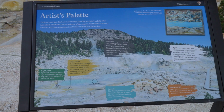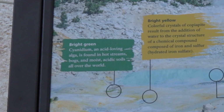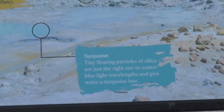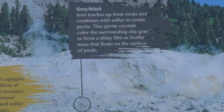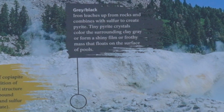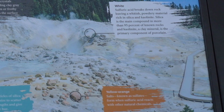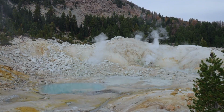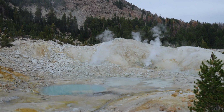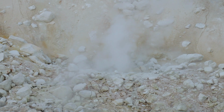The uniqueness of these hydrothermal areas creates a palette of colors not often seen in landscapes. So grateful to understand what's going on, you know. What must it have been like when somebody 500 years ago came upon this thing.